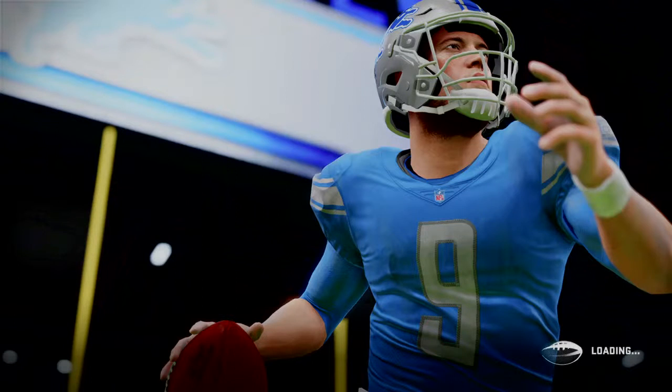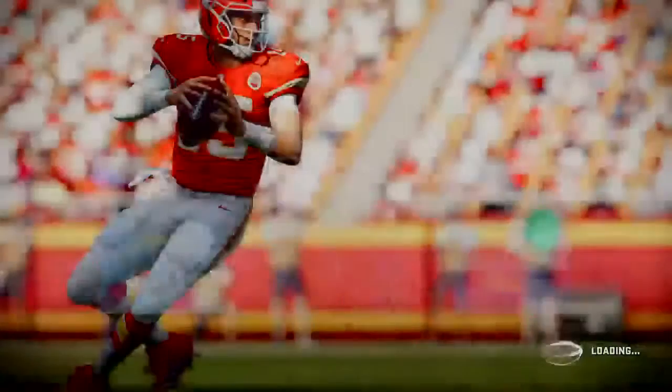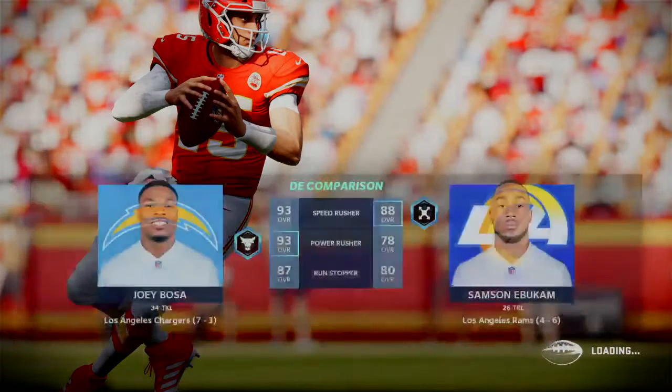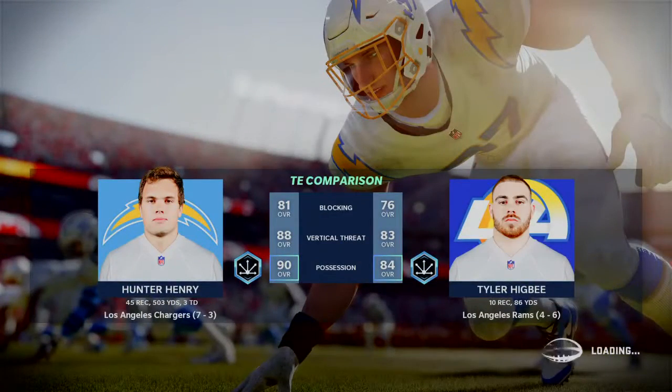Kick it and go. With a stiff arm, spin move, in zone, score. From sideline to touchdown, I put on a show. I had to kick off and go.